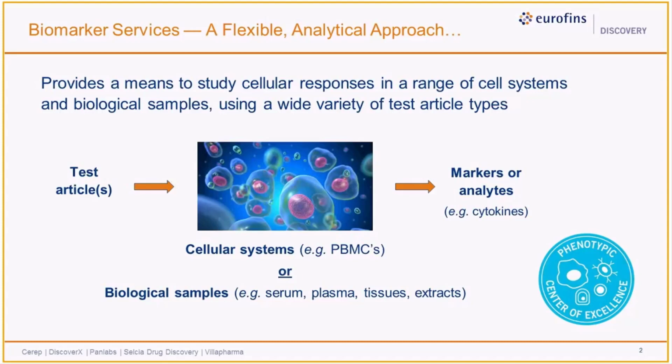In addition to the evaluation of biomarkers in relation to cellular systems, we are also able to evaluate biomarkers in a range of different biological samples. For example, samples taken from in vivo studies where biomarkers of interest might be wanted to be evaluated in samples such as serum, plasma, different tissues, and extracts. We can thus evaluate biomarkers in a range of different environments as best suit the needs of a particular study, and we have at our disposal a range of different technologies that will allow us to do so.